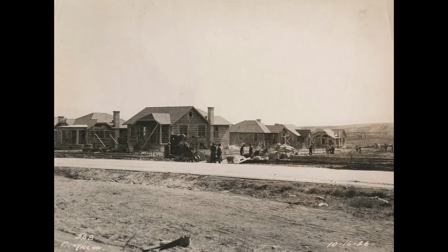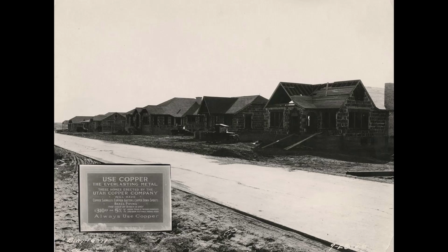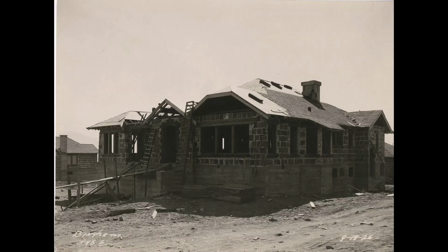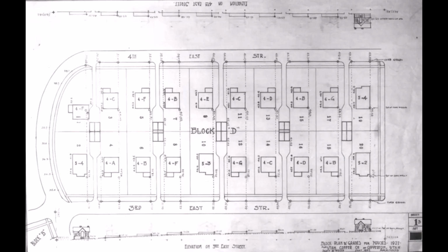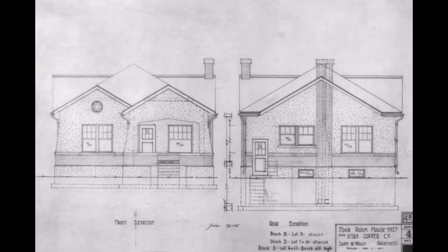Copperton. Today we're talking about the construction of Copperton. We have a lot of great pictures of them building these houses and this whole community. I will just talk about the history of Copperton while showing these pictures as we go along. The first photos were taken in 1926 when they started building the houses. Plans for the community and the blueprints for the houses started as early as 1923, and they were from the architectural firm of Scott and Welch.